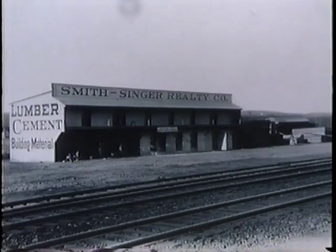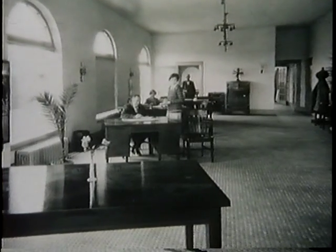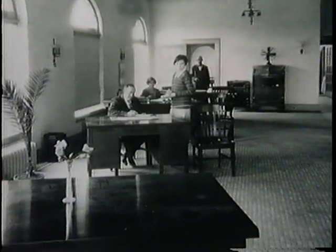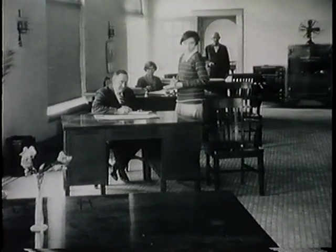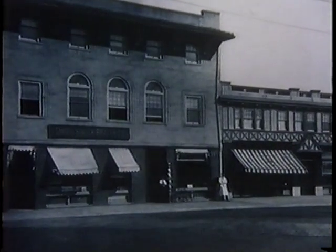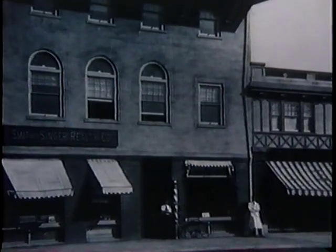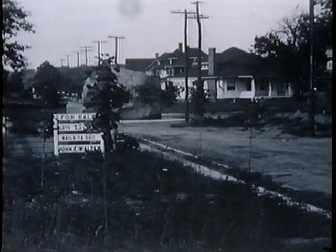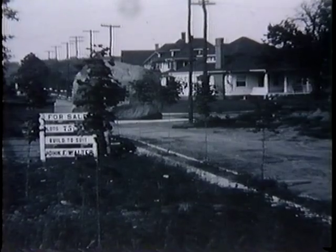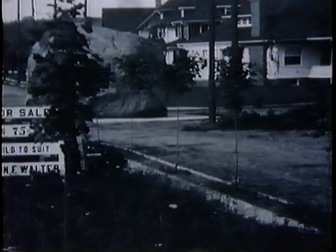As Glen Rock started to grow, their real estate office moved from the three-story building across the street, and Charles Wolfe is seen here at his desk. Business grew, and grocer John DeCourt built stores and apartments next to the Smith Singer building. And here's that south side of the Big Rock, and Rock Road, about 1915.